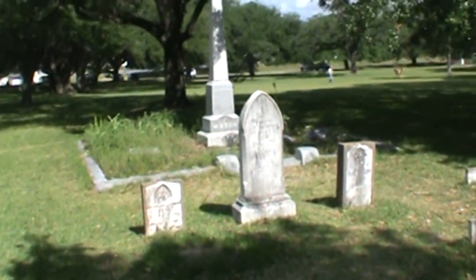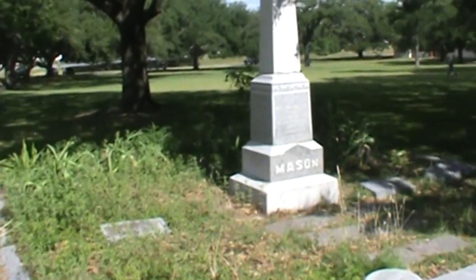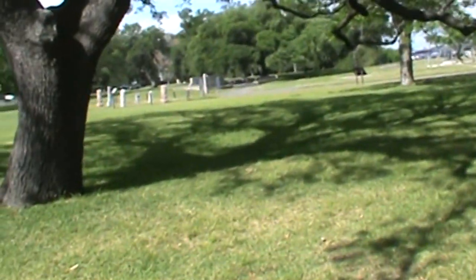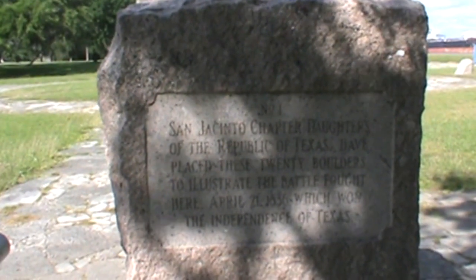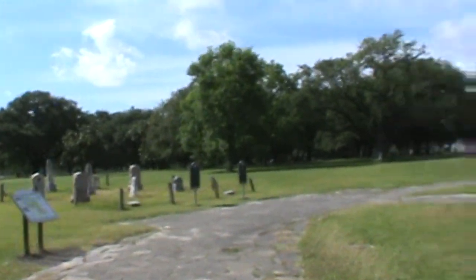Yep. Some more over here. Family graves here. Needs a little tending too, but I'm gonna walk over here and check the rest of these out. There's some markers over here. There's a bunch to see out here. I'm gonna go over there in just a second.